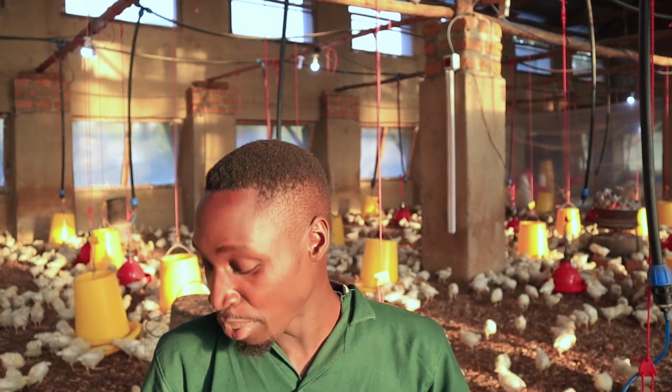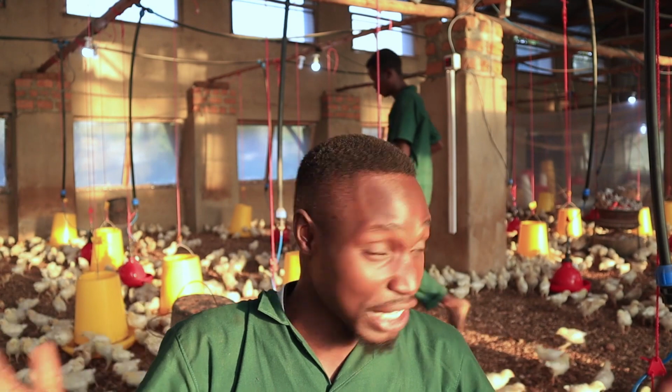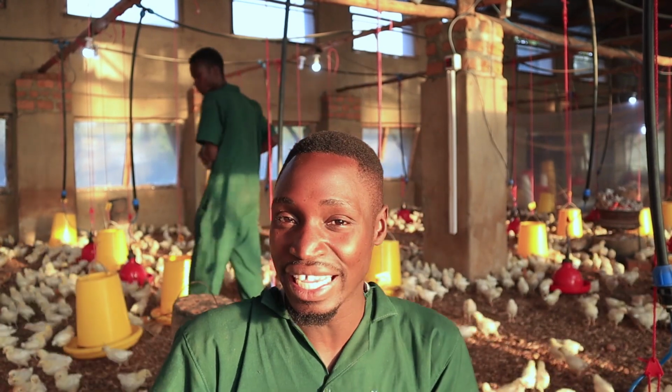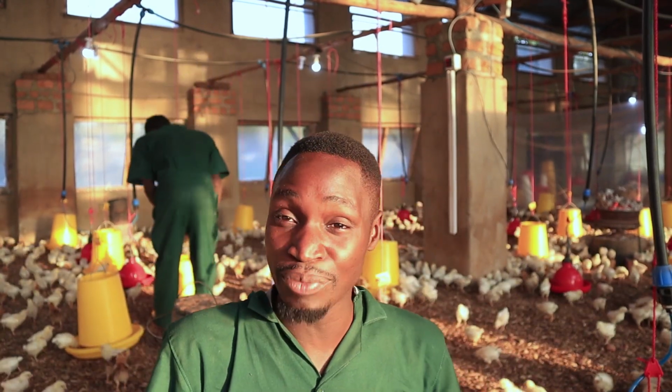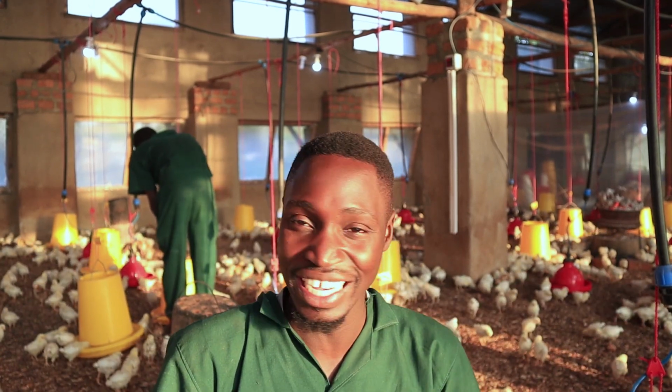And what that leads to is a problem of having the wood shavings entering the water. So we actually need to wash out the drinkers every morning just to ensure that the water remains clean. But after some time, when the birds have become bigger, the altitude will go higher, and then we have less cleaning to do for both the drinkers and the feeders.